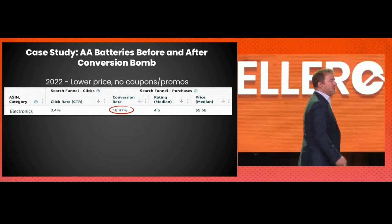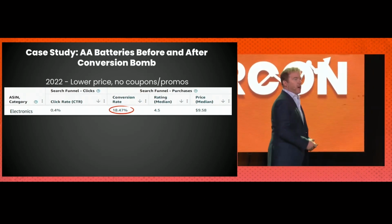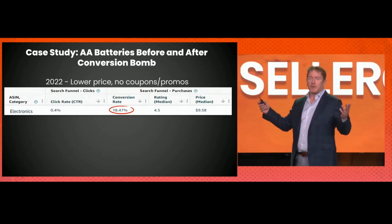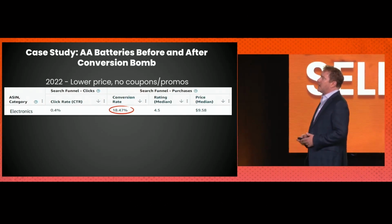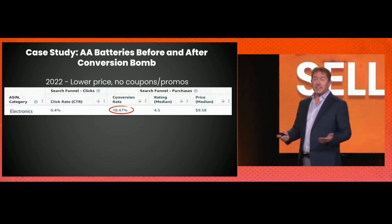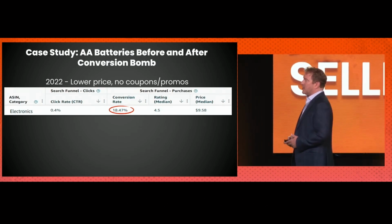They're low margin. Amazon, Energizer, Duracell, they all own the market on it. But I wanted to see if this would help with this really low converting product that we had. I looked at our conversion numbers last year. So this is our AA battery. Conversion numbers last year, actually not bad. 18.5% was our conversion rate.